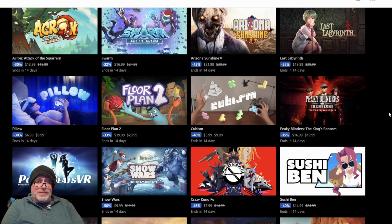Floor Plan 2 is the sequel to Floor Plan Remastered. I would pick up Floor Plan Remastered over this one for a number of reasons, but also because the price is much less expensive. If you've already got Floor Plan 2, 33% off is a pretty decent deal, but probably not one I would pick up as part of this sale at $19.99.